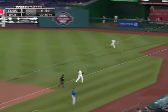Pop down the right field line, and Harper will watch it reach the seats.